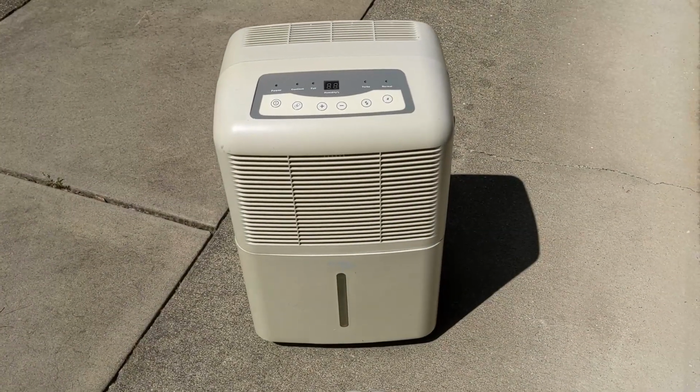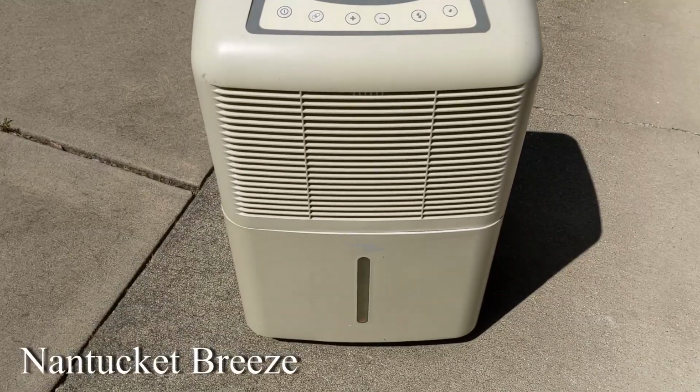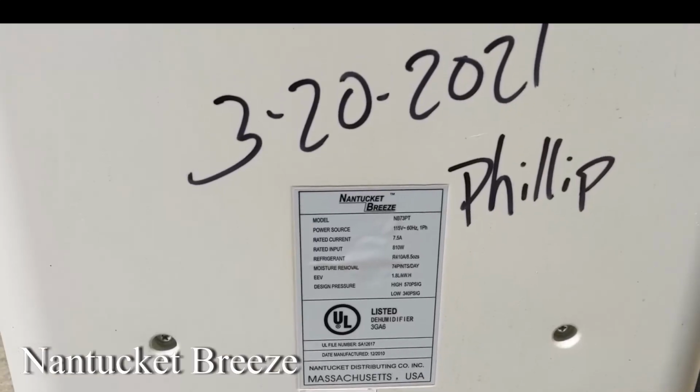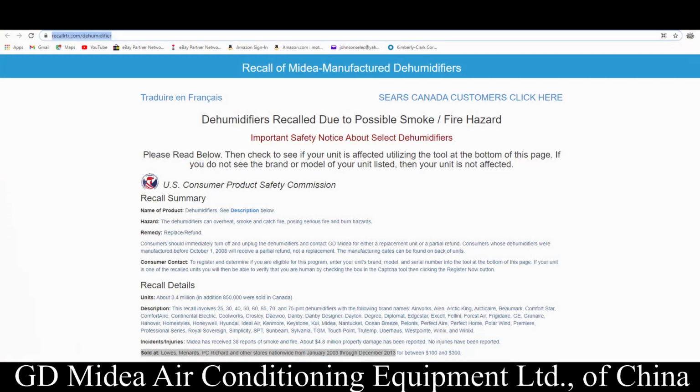So hey guys, just some quick information here about some dehumidifiers. This particular one is a Nantucket Breeze, but there's actually a lot of dehumidifiers made by the same company that are under recalls, and a lot of people may not know it.